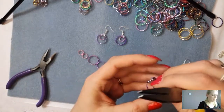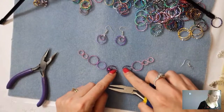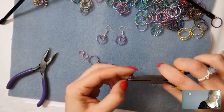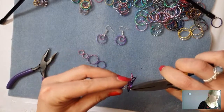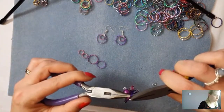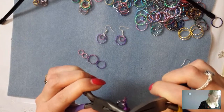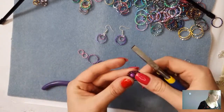Okay, now when I'm getting to this one, and I want to attach this together, I'm going to pick up my ring and the other ring as usual, and I'm also going to pop this little bead on. Wonder if it'll be long enough. Wonder if I've made it long enough. We'll see. Closing that up. I should have done.